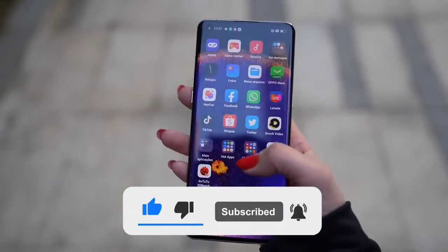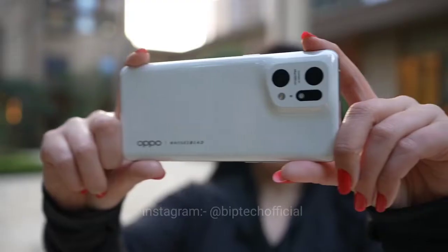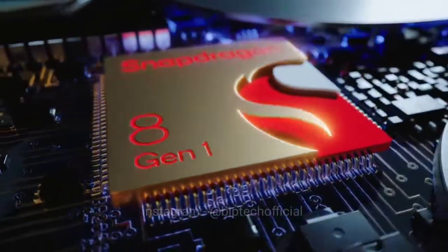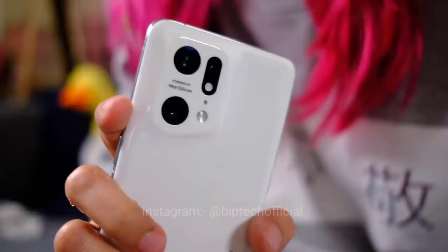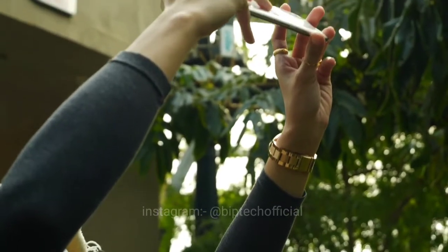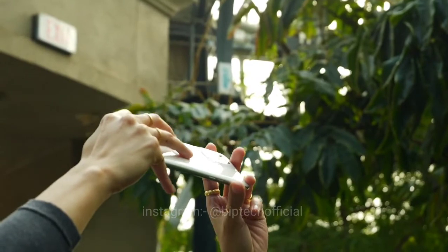Oppo has finally launched its flagship device for 2022, that is Oppo Find X5 Pro. The device has flagship level features along with the latest processor, that is Qualcomm Snapdragon 8 Gen 1. This time, Oppo has collaborated with the Hasselblad camera, so you can expect some great camera experience with this device. Let's have a look at the specifications and features of the Oppo Find X5 Pro.